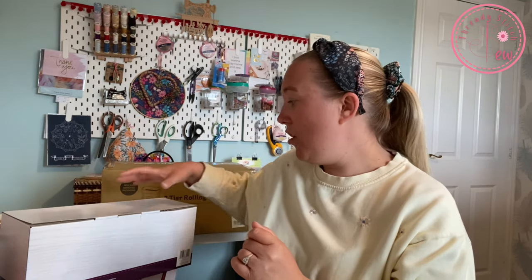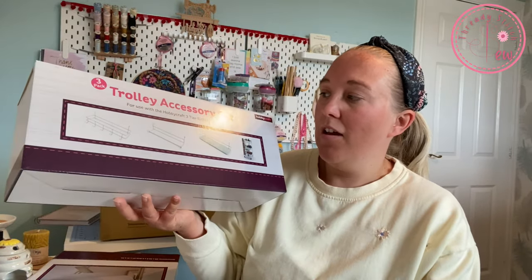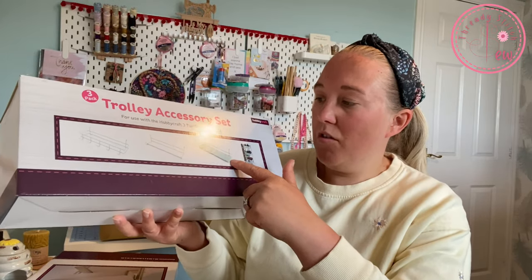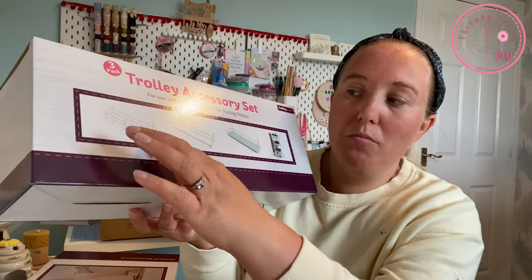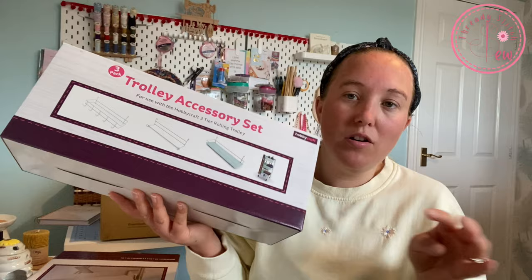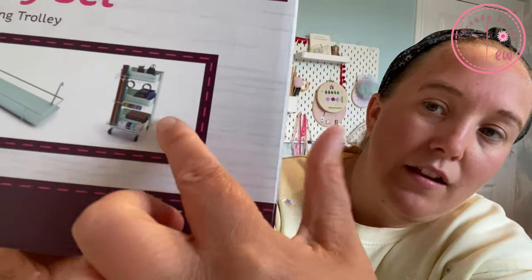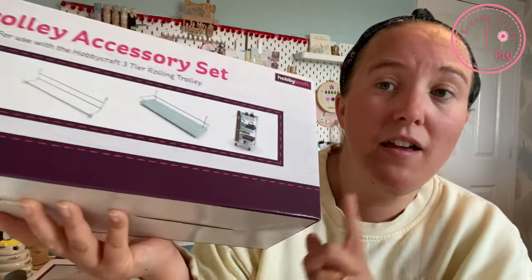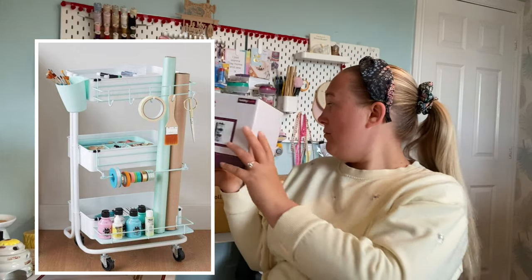And other stuff that I've got as well. Let me move my camera. I got a few things to go with the trolley, a trolley accessory set. I've got one with a little shelf, one to put all my ribbons and other bits and pieces in, and also some hooks. This would be ideal because I want to put my tracing paper and my brown paper roll on it. That's what it looks like when you add all the other stuff to it, so I'll put a picture at the side of me in fuller detail.